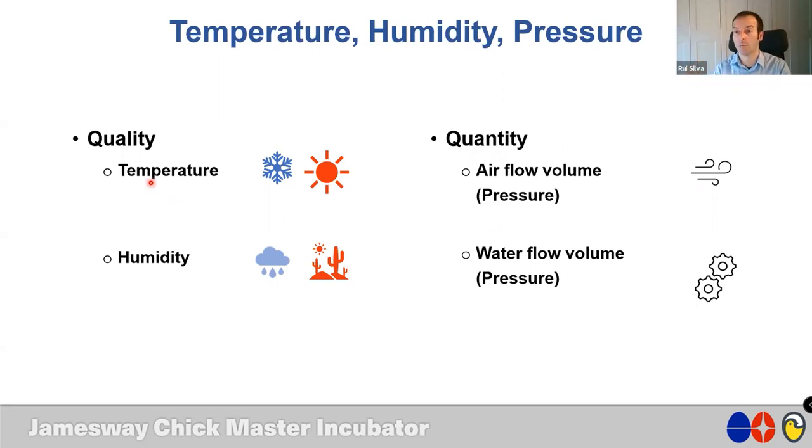The quantity will be how much, right? It will be the airflow. How we control the airflow, it will be with pressure, either on the air, on your chilled water or hot water system. Pressure, that's what will guarantee you the water flow, the quantity, and quality will be temperature. If it's on the air side or on the water side, temperature will be your quality.